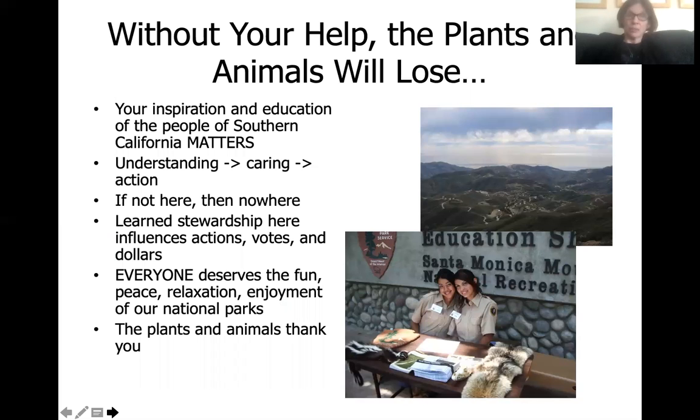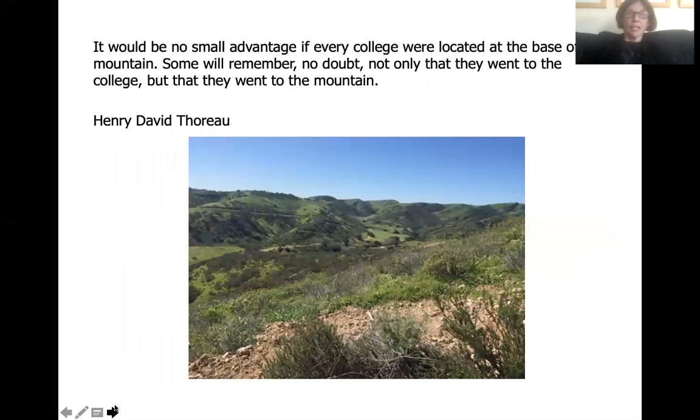And I want to end with this. It would be no small advantage if every college were located at the base of a mountain. Some will remember, no doubt, not only that they went to college, but that they went to the mountain, by Henry David Thoreau. Well, all of our schools are located near the base of mountains.